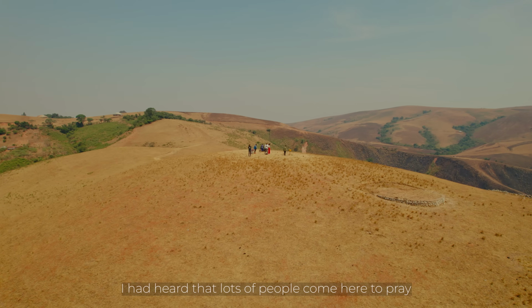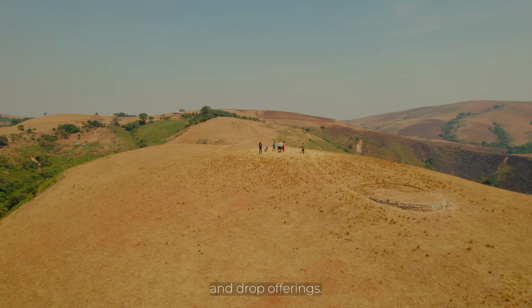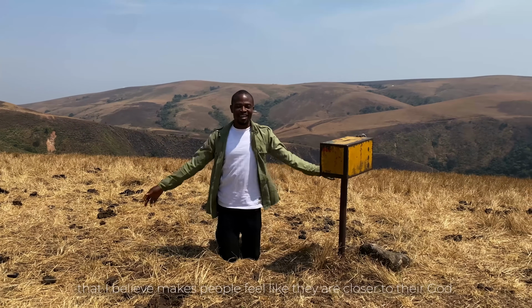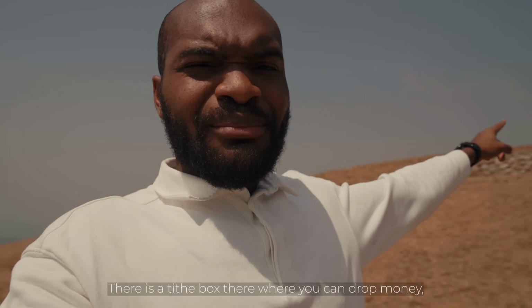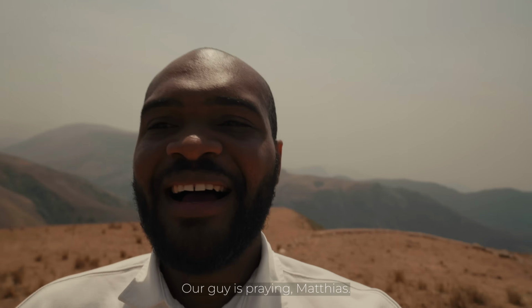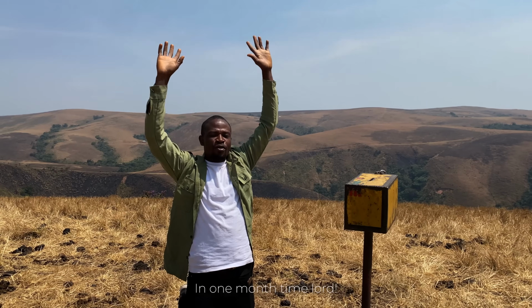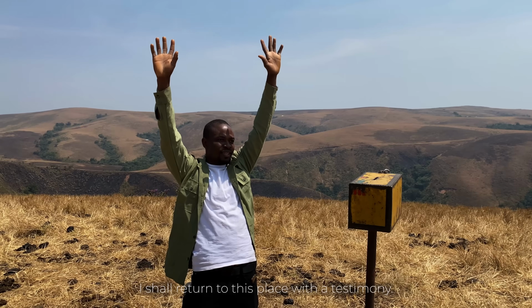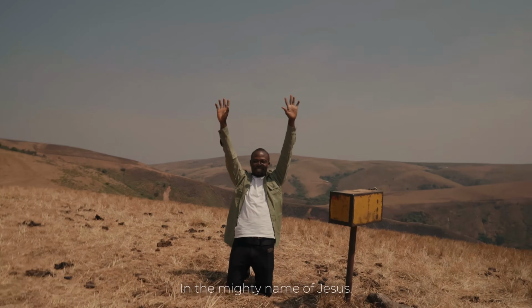I'd heard that lots of people come here to pray and drop offerings. There is something about praying at a very high location that I believe makes people feel like they are closer to their gods. There's a tithe box there where you can drop money. Let me see if I can actually drop some money. And in 1 month's time, Lord, I shall return to this place with a testimony. In the mighty name of Jesus.